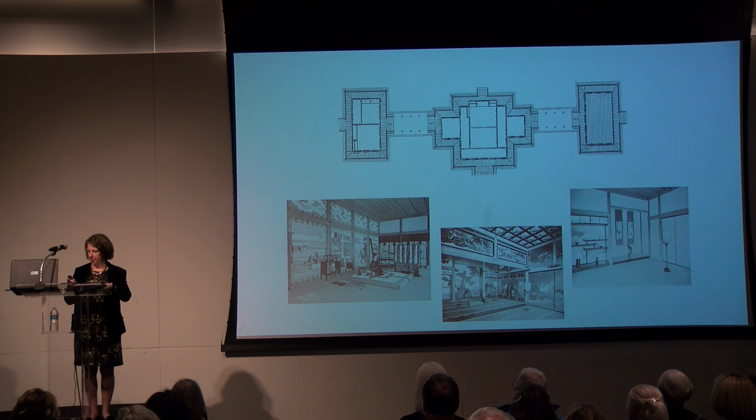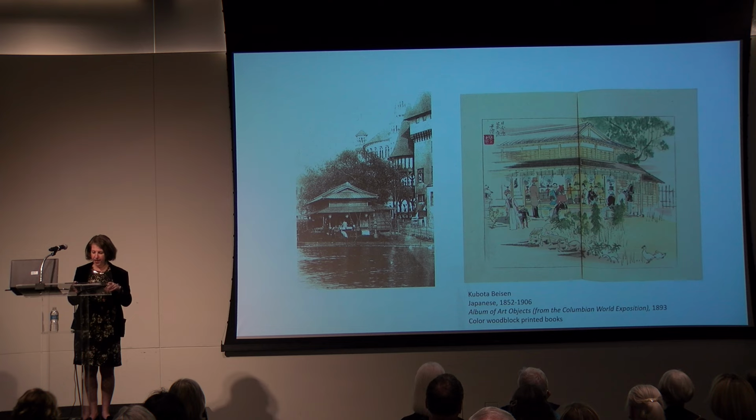In addition to the Phoenix Pavilion, Japan had spacious exhibitions throughout the fair in several locations. The Manufacturers and Liberal Arts Building was packed full of ceramics, metalwork, cloisonné, and paintings. A bazaar on the Midway included a tea house, which I'm showing you here, and a Japanese music hall. The Japanese tea house became a very popular attraction where visitors could sample different kinds of green tea.